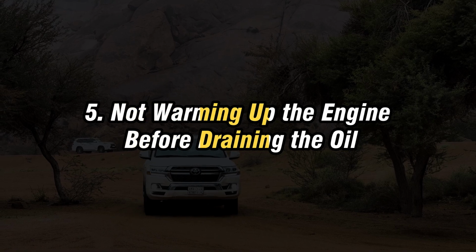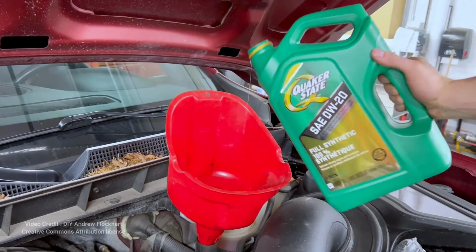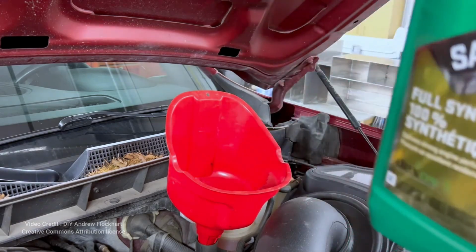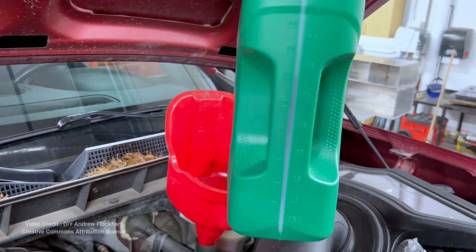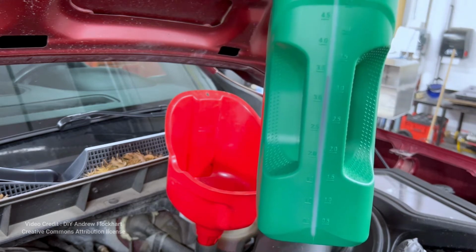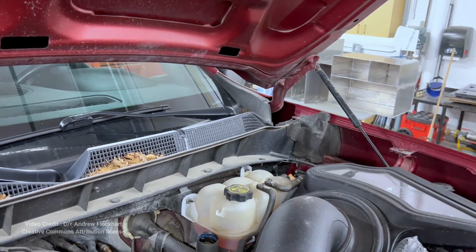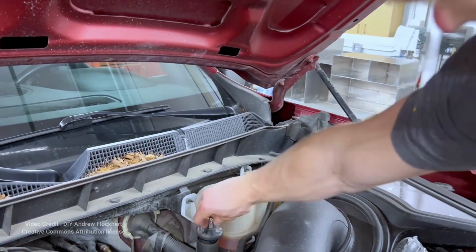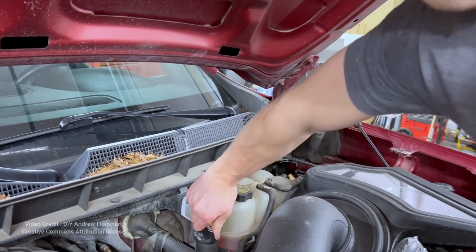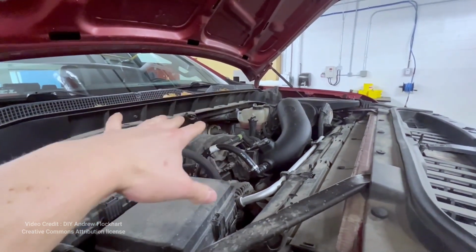5. Not warming up the engine before draining the oil. Cold oil doesn't drain well. If you change your oil when the engine is cold, you're likely to leave behind old, dirty oil and sludge that should have been removed. Warm oil flows more freely, allowing it to carry contaminants and deposits out of the system. When the engine has been running for a few minutes, the oil thins out just enough to drain completely.